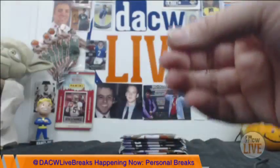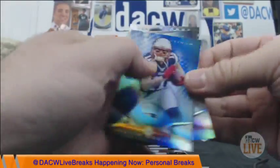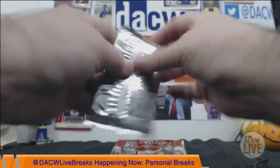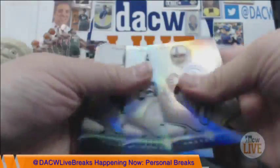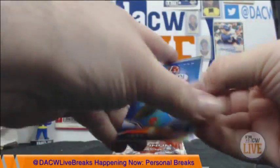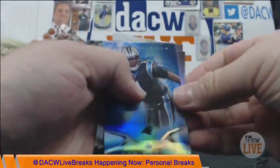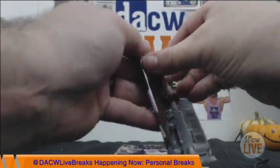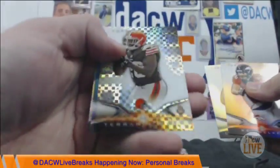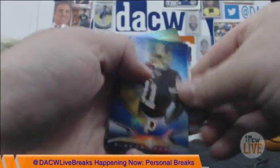Matt Forte blue. Julian Edelman blue. Peyton Manning blue. Josh Gordon blue. Cam Newton blue. Terrence West and a Rob Gronkowski blue. DeSean Jackson blue.